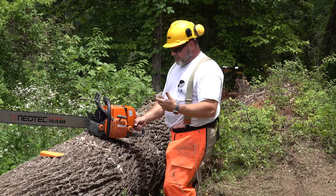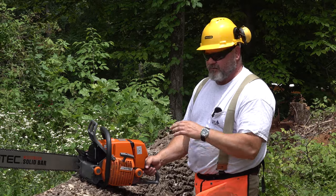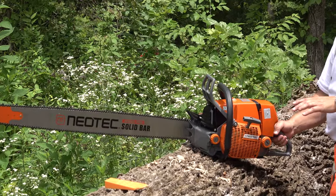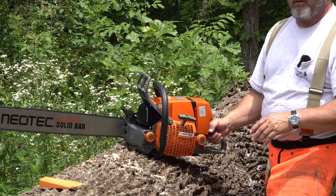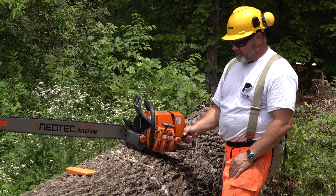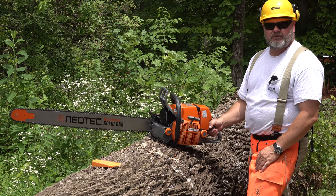So there's nothing really exceptionally different about this China chainsaw, from the smallest to the biggest. They all pretty much operate the same, other than that this has considerably more power than our biggest saw that we have now. We have a 59 cc. This is a 92 cc, and it runs well and it starts well. I think it's going to do what it's supposed to do.